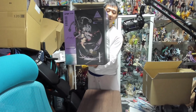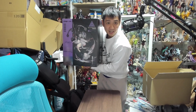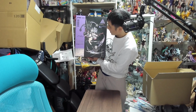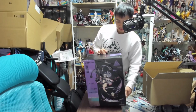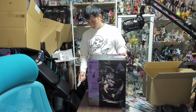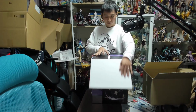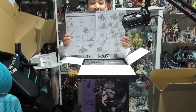Box. Schwarz, baby. Even when she wasn't top tier, I used her a lot in Arknights. She's my girl. She's a top tier waifu. Look at that silver flowing hair. Let's see her in person. As if they knew I don't really find the instructions, but they put it right at the top, so can't miss it.